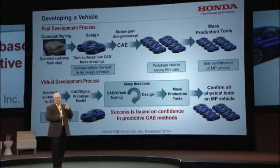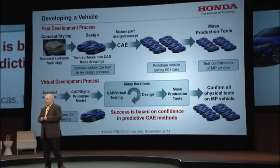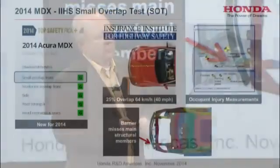So the success of this process is obviously based on confidence in these predictive CAE methods. So how do I get the confidence from my non-experts? Let's go to another story.